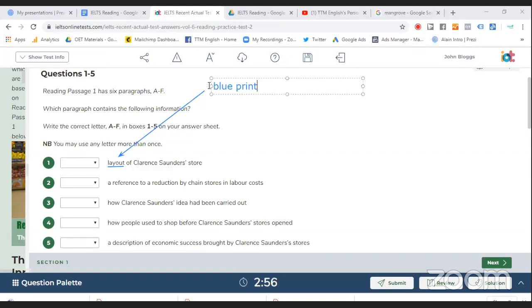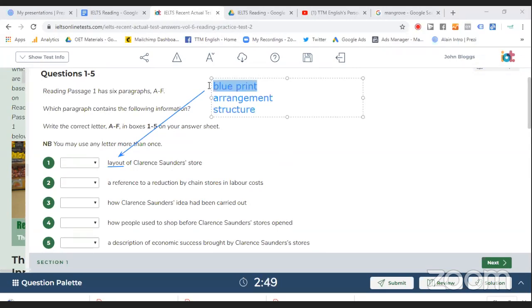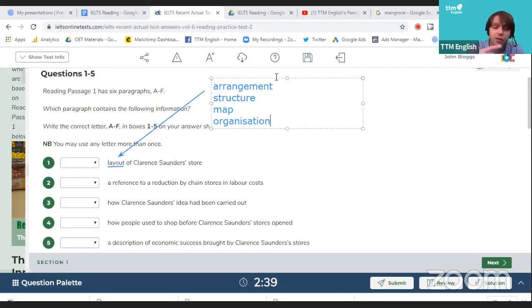Structure. Arrangement. I like that. Structure. Anything else? Like a map, some kind of map. I like that better than blueprint. Organization, even, right? Design. Okay. Ergonomics. So these are the kinds of words that we're going to search for.